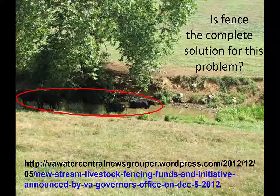I know I have some folks here from NRCS, and I'm certainly not wanting to poke sticks at NRCS. Water conservation districts and others are doing things to fence streams to help protect and keep these banks vegetated, unlike this picture, and to improve water quality. I have no problem with that. I'm all for that. But the argument that I make is that in many cases, we are fencing streams as a solution for a symptom. We are addressing a symptom rather than addressing a problem.